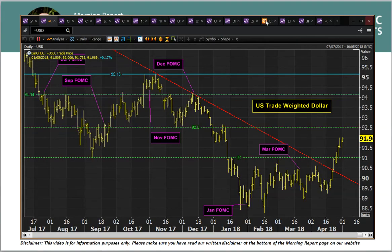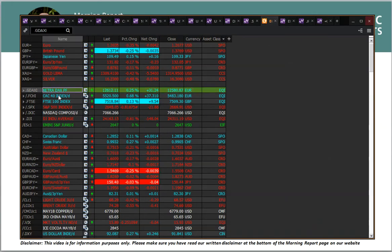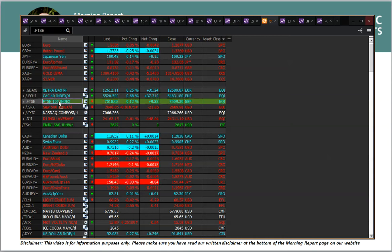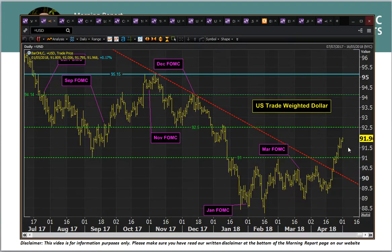Let's have a look at the board, and we've got European markets closed, the DAX closed, the CAC closed. FTSE has been about 10 points higher pretty much ever since it's opened. Not really moved. You do still have this dollar strength coming through, though, interestingly enough. We've seen the dollar tick higher yesterday, and that ticking higher has continued today.